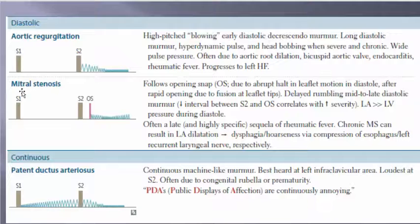Your mitral stenosis, this is going to be followed by an opening snap, due to abrupt halt in leaflet motion. Leaflet again is the valves. Remember, there's 3 on the tricuspid and 2 on the mitral or the bicuspid, and these are the leaflets that open and close the valve.